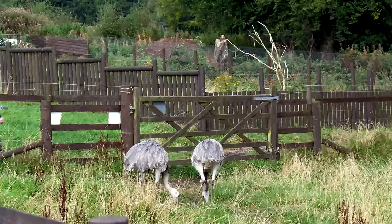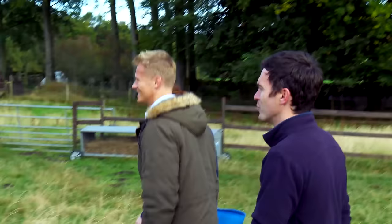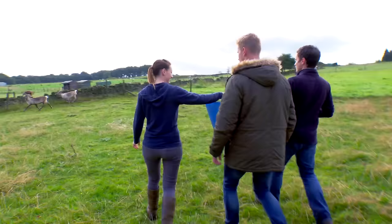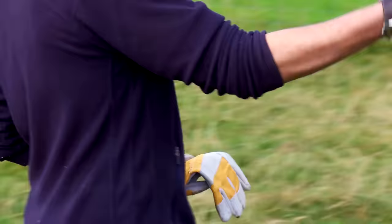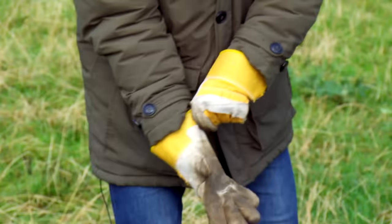Right, if you just come through this way. Mind the rear. Let's go, come on. Oh, and they're off already. Oh my goodness. Scott, I'll give you those. Thanks, mate. Scott looks a little bit nervous.